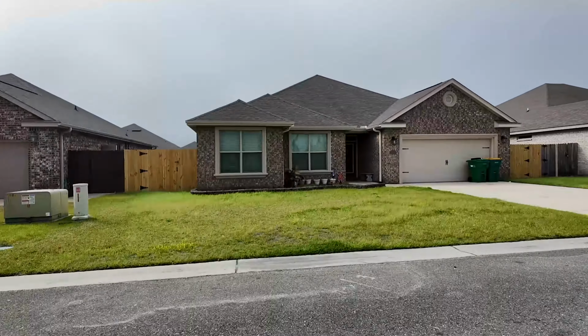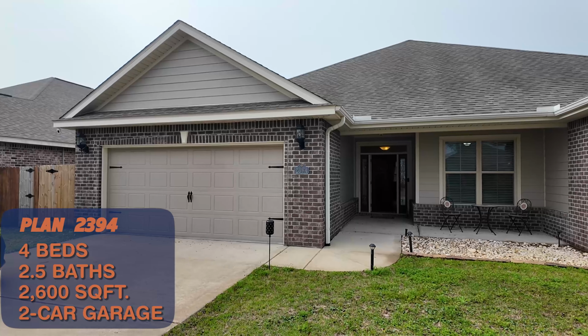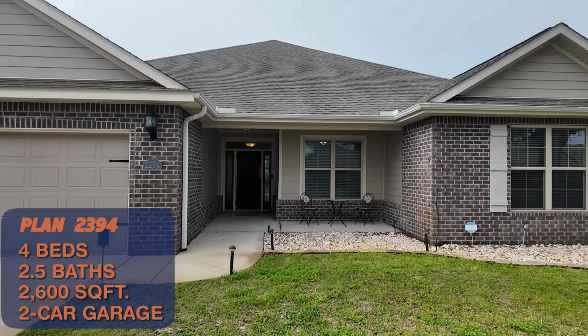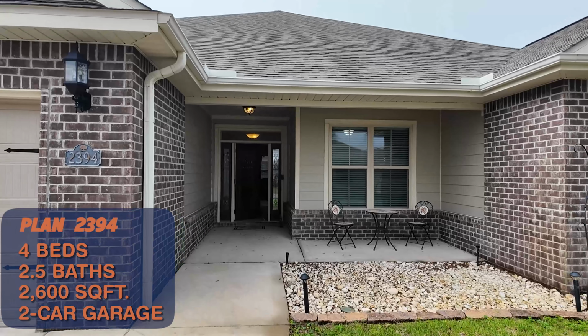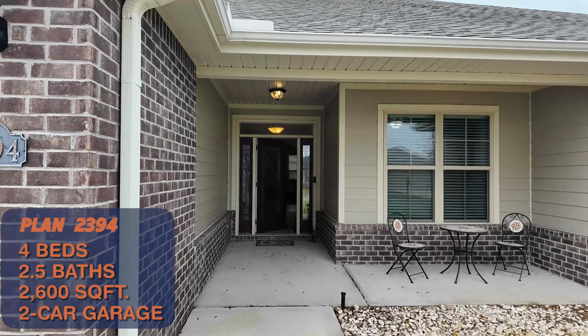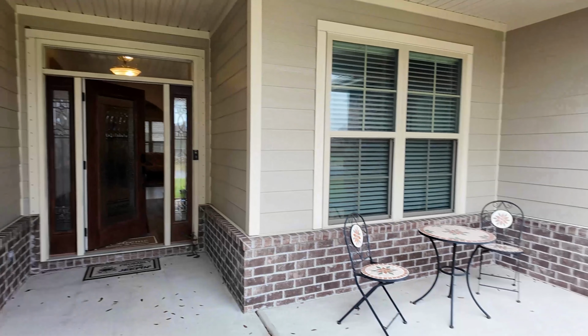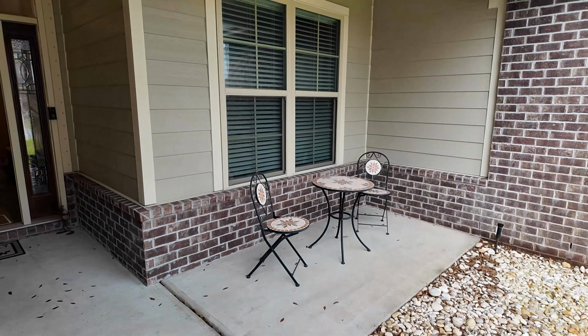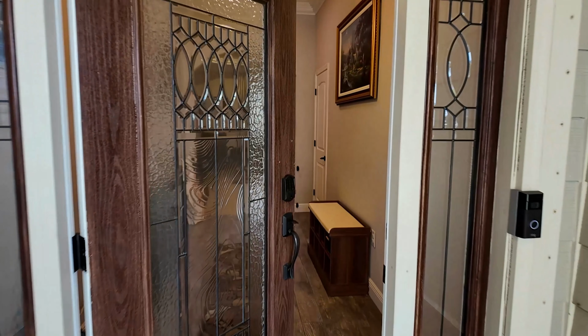Now, we're in the heart of Fort Walton Beach. Let's get inside. So this is 2394 Ellison Way. It is a 4-bedroom, 2.5 bathroom home built in 2016. It's about 2,600 square feet, semi-custom home, tons of upgrades, and you're just gonna have to come inside to check it out.